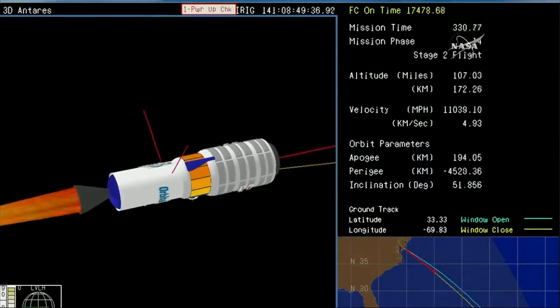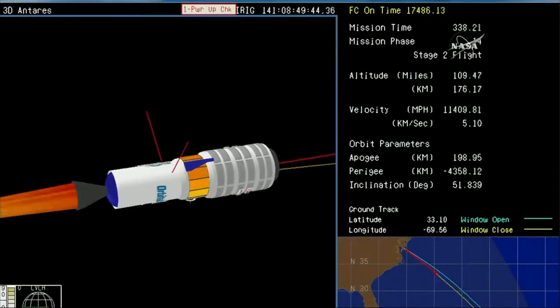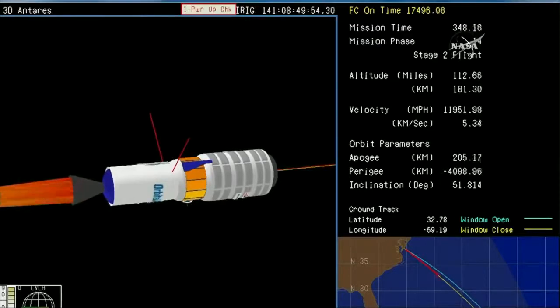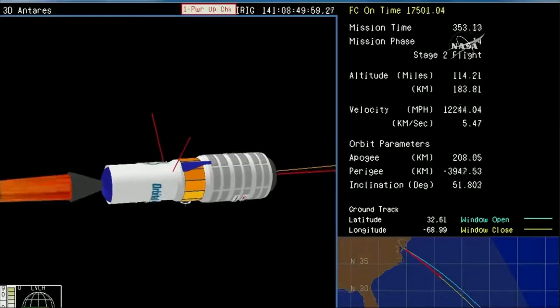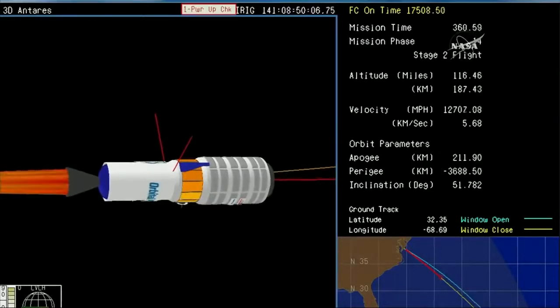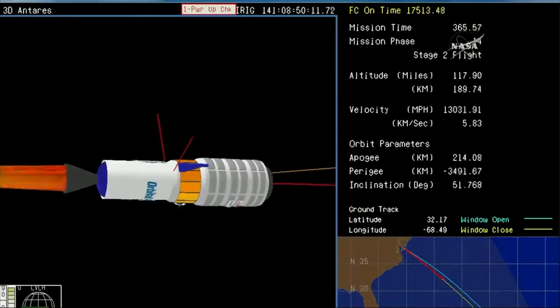Power systems remain good. Stage 2 TVC is nominal. Power is nominal. We're approximately halfway through stage 2 burn at this point. Avionics systems remain healthy at this point. Stage 2 TVC is nominal.